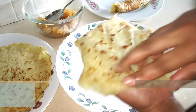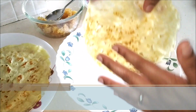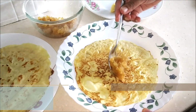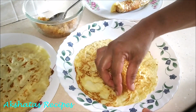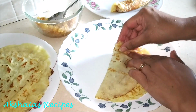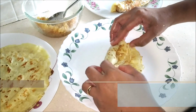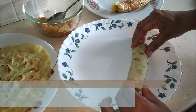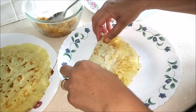Now, if you want a little paler look to it, you can put the brown side on the inside and then put the filling on that side. If you want it even more tastier, you can just drizzle a little bit of melted clarified butter. And this is how you fold it and tightly roll it in. It's very elastic, so it will not tear. And in this way, you make your lovely stuffed Goan pancakes.